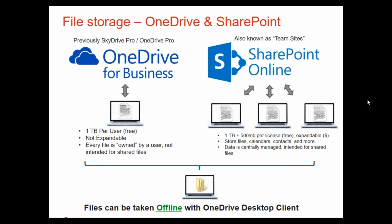Now, the thing to think about with SharePoint Online: I wouldn't automatically assume that SharePoint will be an easy, smooth replacement for your file server. Some organizations are using it for that, but using SharePoint is slightly different from using a file server. One of the reasons is that SharePoint is an online intranet, so technically you should be accessing it through the web browser. To access your documents, you go to the intranet and find that document library.